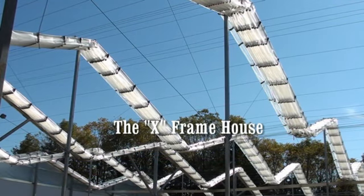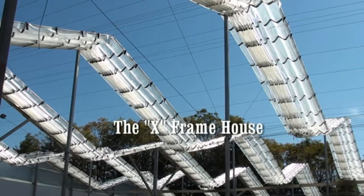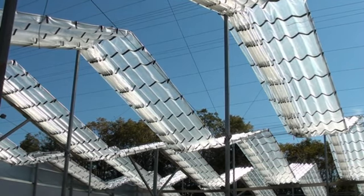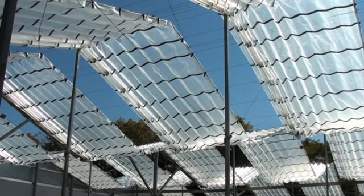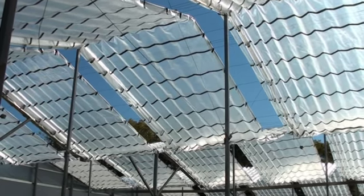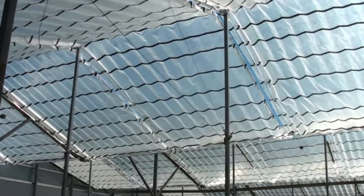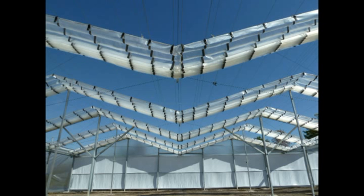The X-frame house is the lowest cost retractable roof house, which protects crops from rain. It is available in standard widths of 8 meters and 9.6 meters. The X-frame house utilizes rods and cables to form the trusses and has exterior cable bracing on all four walls. It can be supplied with gutters, or the rain can drain onto roadways in the center of each house.